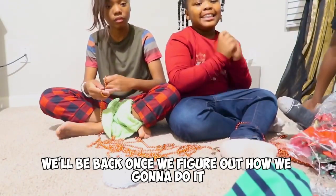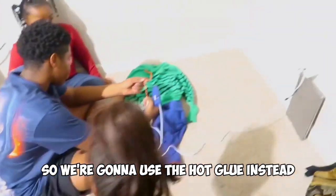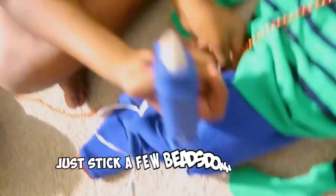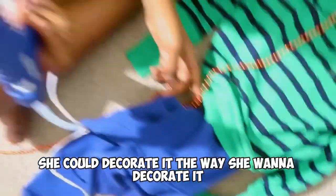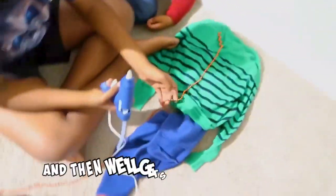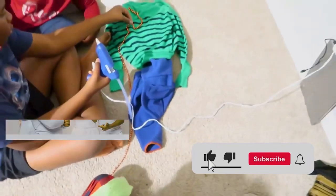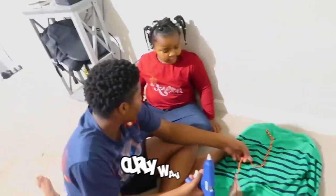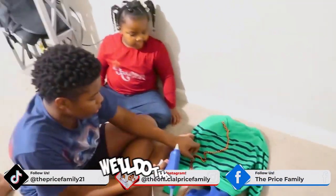So, guys, we'll be back once we figure out how we're going to do it. Are you ready? All right, guys. So, we're going to use the hot glue instead. So, we're just going to stick a few beads down on the sweater. She could decorate it the way she want to decorate it. And then we'll get started with Aaliyah's. Do you want me to put in like a... It's up to her how she want it. So, you want it straight down or like, you know... curly, wavy way. Curly. Okay. So we'll do that like that.